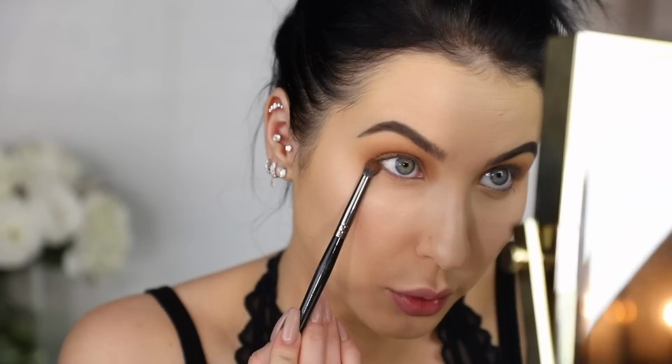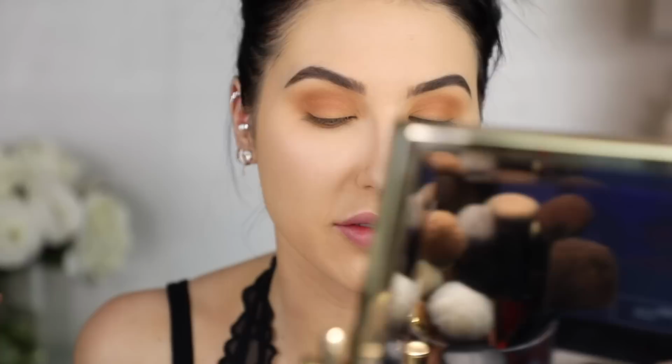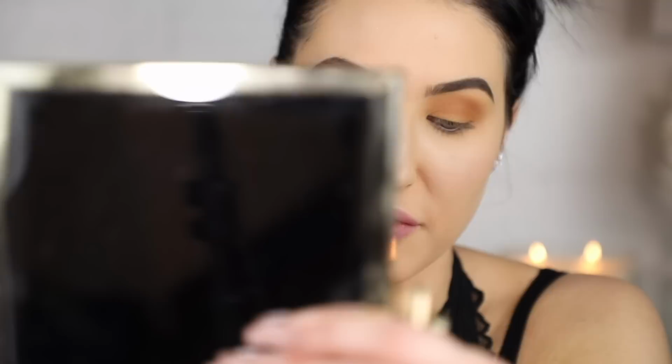Recently, I have been super into the lower lash line. You guys know that I always put shadow on my lower lash line. I think I have one tutorial of all time where I don't have anything on my lower lash line. I'm pretty sure it's a Valentine's Day tutorial. Other than that, I have to put something down here every single day of my life.